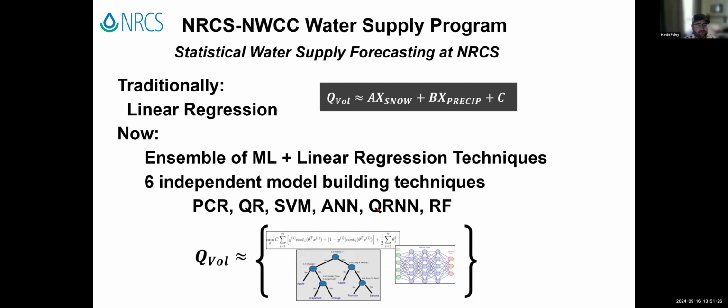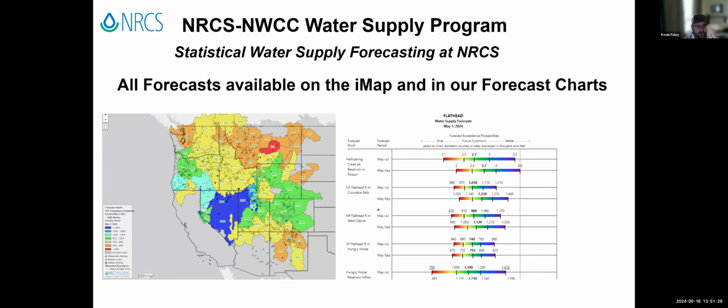Next slide, please. So the NRCS issues forecasts on a monthly basis, starting on January 1st and ending on June 1st, for over 600 points across the Western United States. We publish all of those forecasts every month on our interactive map and in our forecast charts. You just Google search interactive map or NRCS forecast charts, and these two results will show up.